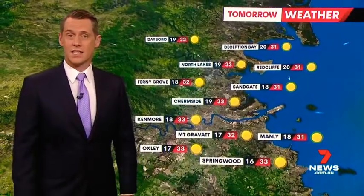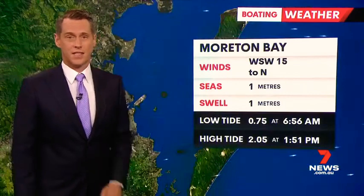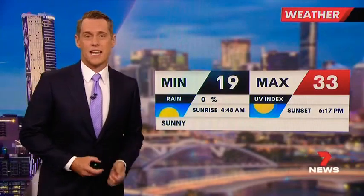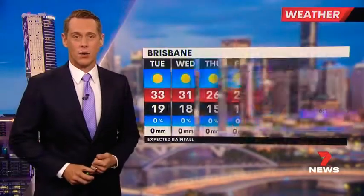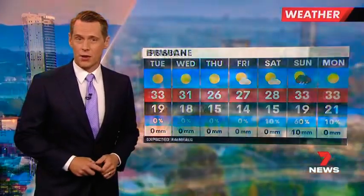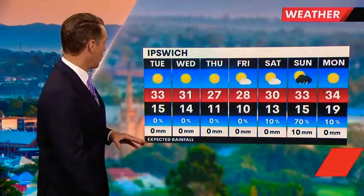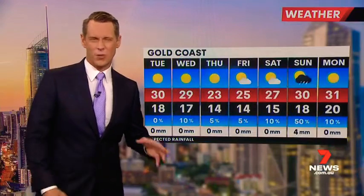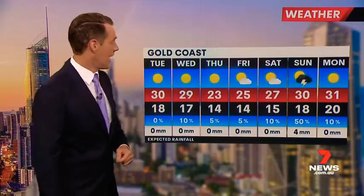Both early westerlies, then turning northerly with those sea breezes in the afternoon. So in Brisbane, staying warm on 19 tonight, then a sunny top of 33. Keep that sunscreen and a cool drink handy if you are headed outside. Looking ahead, blue skies remain on Wednesday, staying hot, 31 degrees. A cooler change on Thursday though. Ipswich drops from 31 back to 27 with some cooler nights. Gold Coasters 29 Wednesday, back to 23 Thursday and slowly climbing after that.